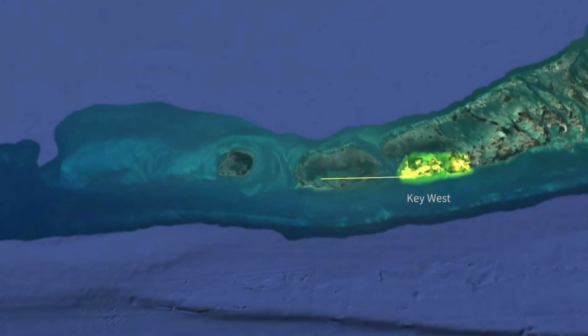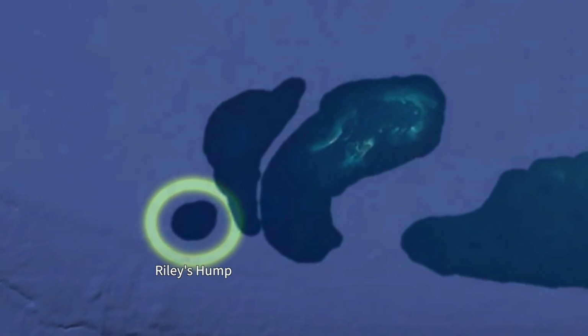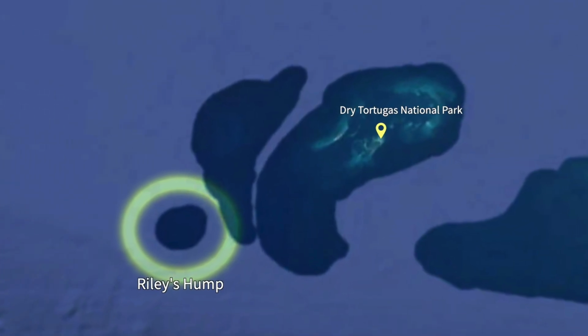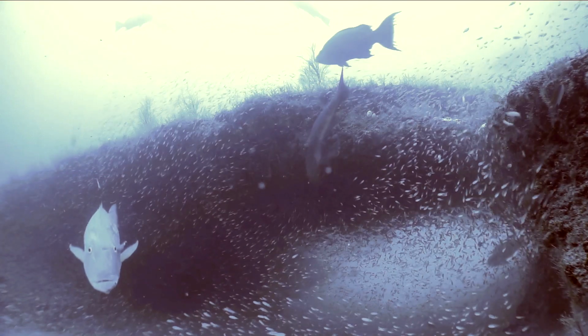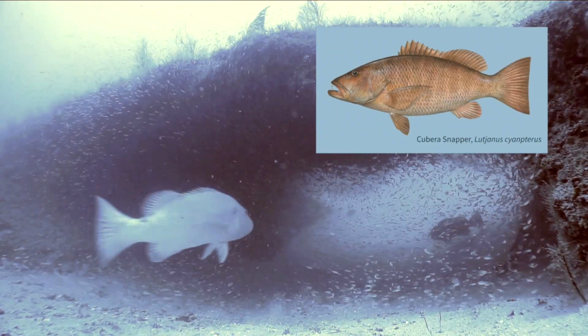80 miles west of Key West, Riley's Hump is located in the Tortugas South Conservation Area, at the southwest end of the Florida Reef Tract, near Dry Tortugas National Park. The team's target species of interest: the Cubera snapper, the largest species of snapper in the region.